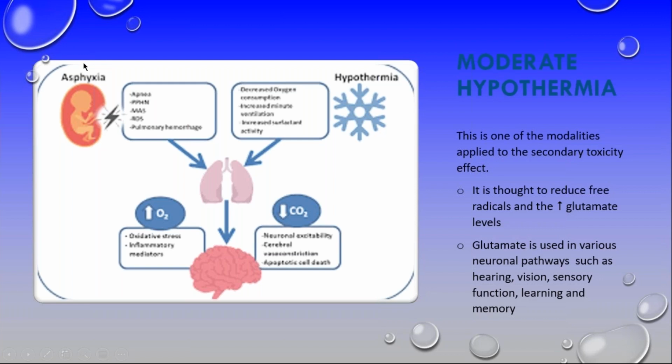So if we look at asphyxia per se, it's apnea. It can happen with pulmonary hypertension of the newborn. It can happen with meconium aspiration, which we see often in Africa. It can happen with RDS, and it can happen with a pulmonary hemorrhage. And so then what we have is decreased oxygen.